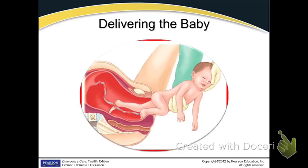After the baby is delivered, after the baby is completely out of the mother, you want to lay them down at the level of the vagina, at or slightly below. You don't want to lay them on the mother's stomach or anything while the cord is still pulsing, the umbilical cord. Anyone have any ideas why that would be? Why would you not want to lift them higher while the cord is still pulsing?